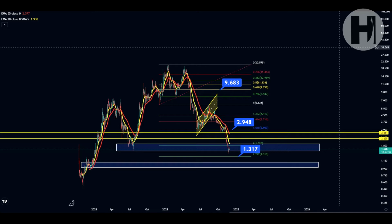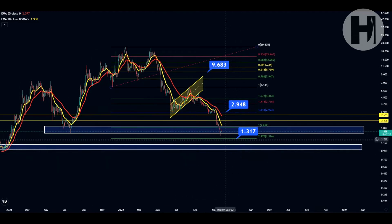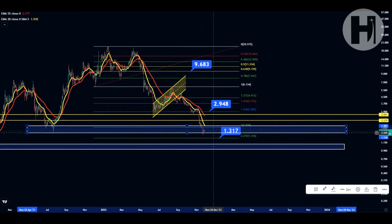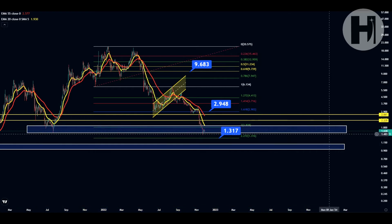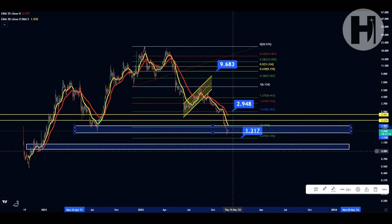Now let's jump into the TA. We are on the daily chart on TradingView. As you can see, we have sort of bottomed out here on the lower level of the support block that we have. So the first higher support block is going to be anywhere from $1.90 all the way down to $1.54. And that's pretty much where we bottomed.